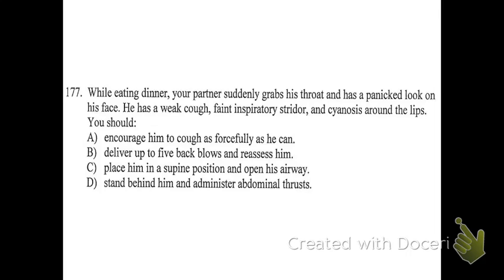Based on that, and based on what you hear from this question, what's probably happened to your partner? He's choking on something, right? So when we're dealing with a patient who's choking, what do we do? Yeah, you typically do abdominal thrusts, right? Here your patient is coughing weakly. Is that enough to mean that you shouldn't touch him?